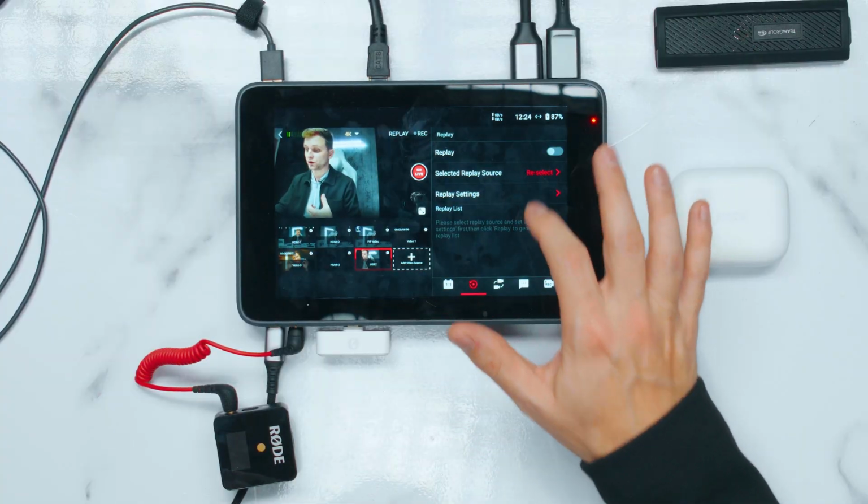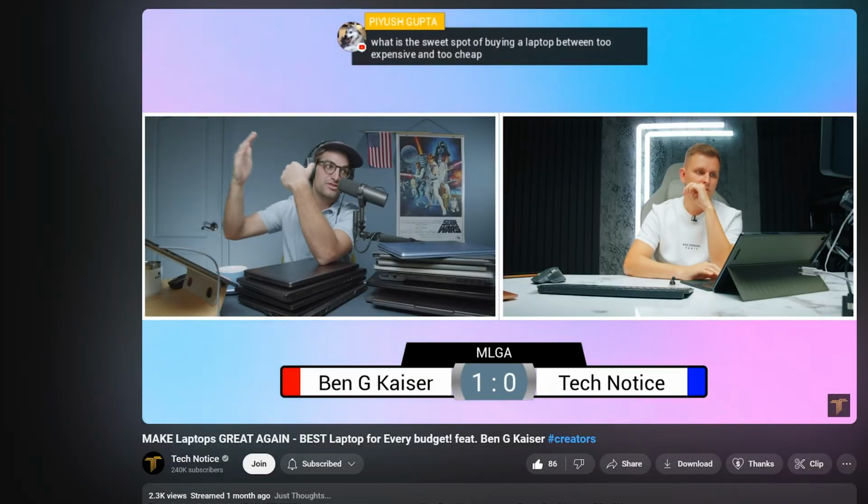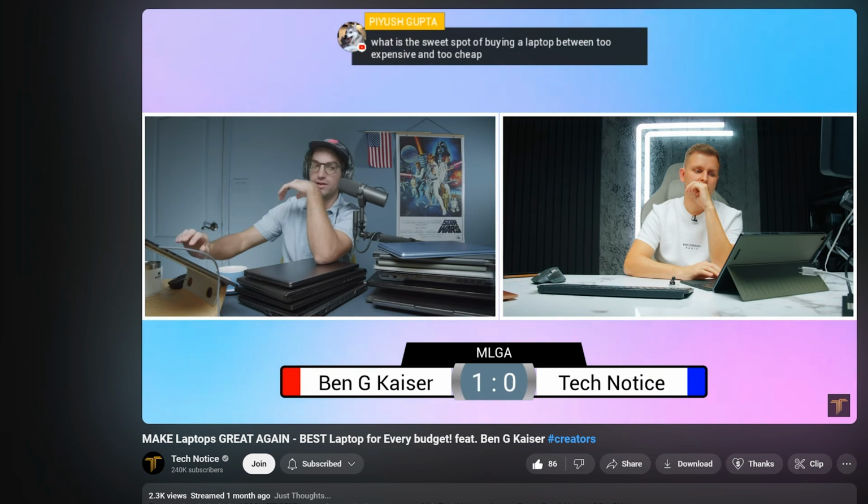There is also a replay function in here. If you're streaming some sports games, you can have a source and select the replay, showing back what just happened, and a score table. Now, I did a live stream with Ben Kaiser about laptops, and I wanted to test this score thing as well. It's really cool, actually. Very easy to customize. If you're streaming some sports events, for example, you can add the score live so people can watch it, and change everything, customize however you want it to be there.